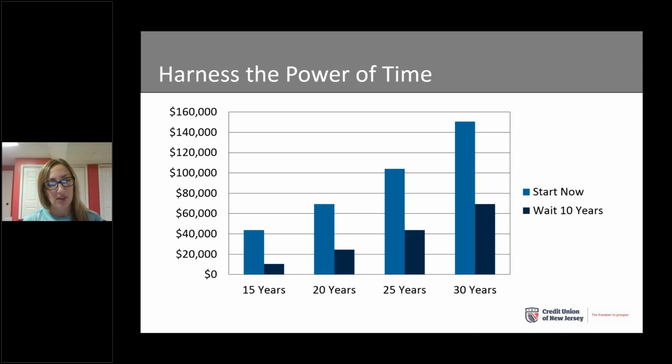The credit union does have a high rate savings account. It's 7.5% on the first $500.